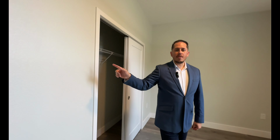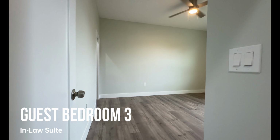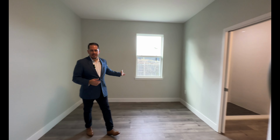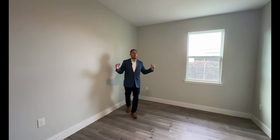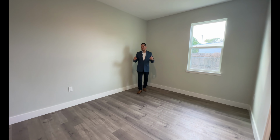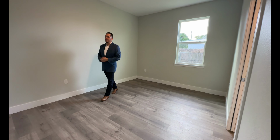Now, let's go into room number 3. Now, I did say in the intro that this house does have a room that can be used as an in-law suite, and we're going to show you that room right now. So definitely a bigger room of the 3 that's located here on this side of the house. You do have that window facing the side of the home, letting that Florida sunshine in, but plenty of space here. You can definitely fit a king-size bed within this room and be very comfortable here and have plenty of space to have your furnishings on the side.